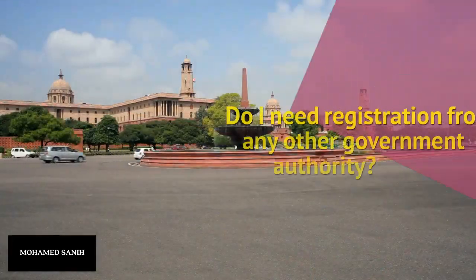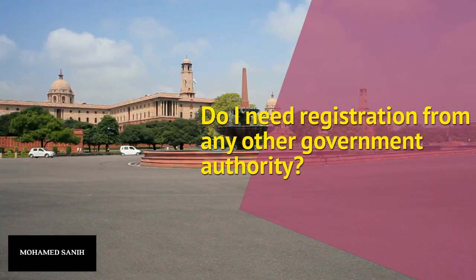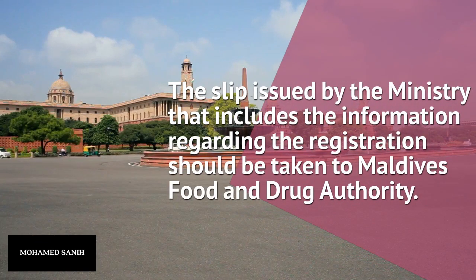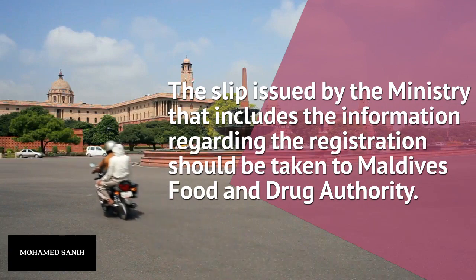Do I need registration from any other government authority? The slip issued by the ministry, that includes the information regarding the registration, should be taken to Maldives Food and Drug Authority.